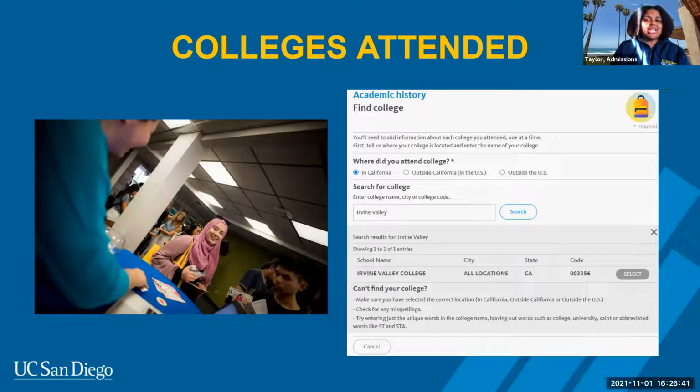So when you do get to this section of the application where you're finding your colleges, you can search for your school by its name, its location, or its college code. And then once you've selected your school, all the school information should appear in a table for your review and editing. So you should be able to review the grading codes, the grading scale, the grading options, location, all that good stuff. So you'll double check that to make sure everything matches the information for that institution that you specifically are listing.